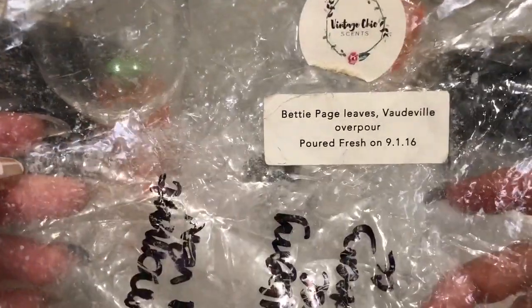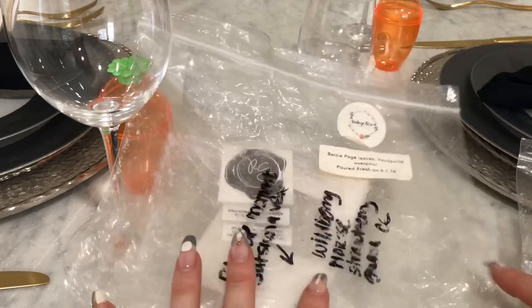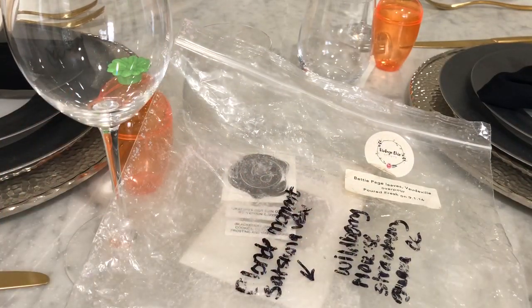I finished Vintage Chic Betty Paisley's Vaudeville Overpour, which was Blonde Moment, Satsuma, Vanilla Bean Noel, Wild Berry Mousse, and Strawberry Guava Cotton Candy Frosting. This is one of those mega loaves. My friend Joanne sent me half of this loaf, and it was good. I liked the scent. I didn't like it enough to fall in love with it and feel the need to repurchase, but I enjoyed it while I had it.